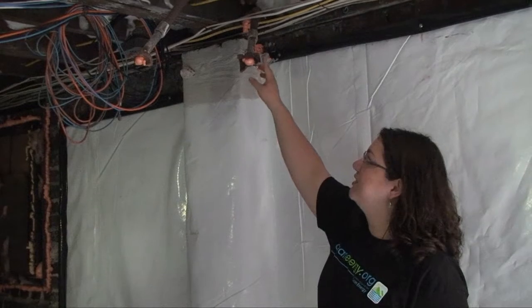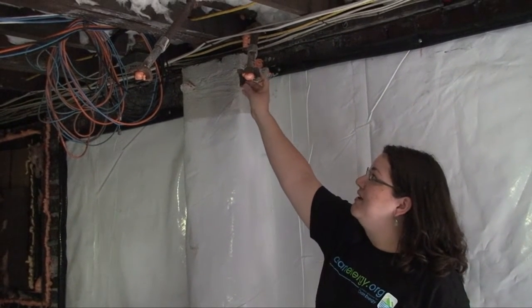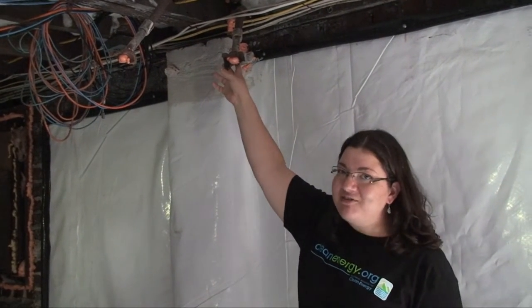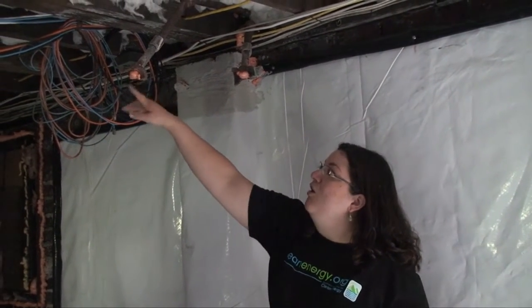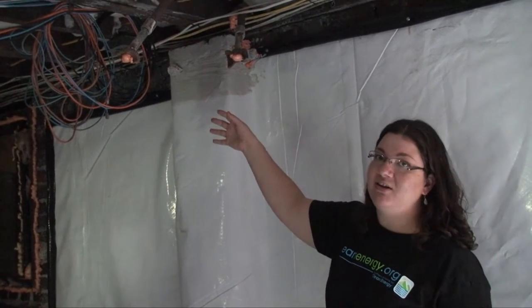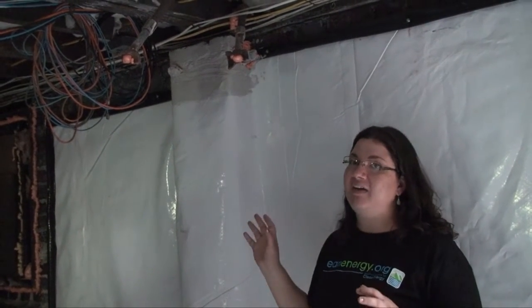But there are also really interesting things in old homes, especially like these pipes that probably attached to a furnace that's no longer here. When they took that furnace out, they just cut the pipes, disconnected it. That left two holes right here where air was just coming in and out of the building. So if you're doing air sealing around your house, really just look for every opportunity you can find.